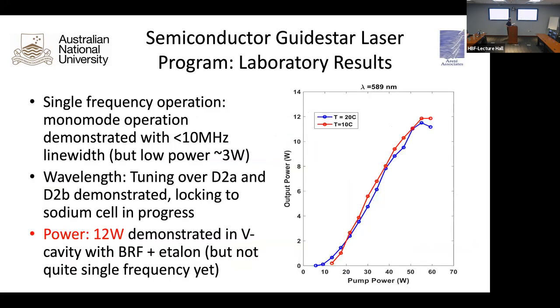So this was the status as of SPIE when a single frequency operation had been demonstrated with the small linewidth you want to get, but at low power, just a few watts. The wavelength tuning over the D2A and D2B line had been done, but locking hadn't. So this has been demonstrated and proved to work fine since then. And in terms of power, they're still working on bringing up the output power at this time. There's a number of tricks we can play to increase the power in the laser cavity.